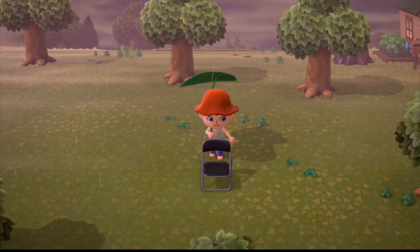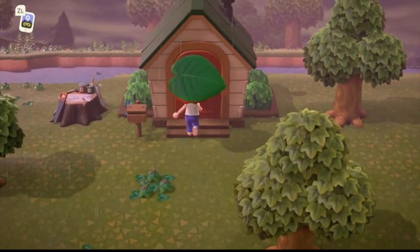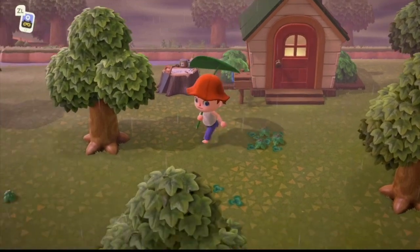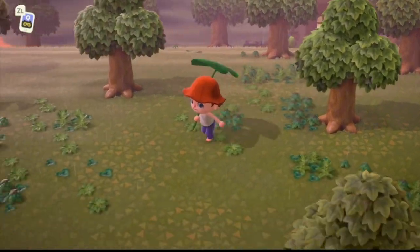Don't like it. You know what though? I need to just sell it again because I've got a hoarding problem. Okay. And I'm going to go and sell that folding chair because I do not want it.